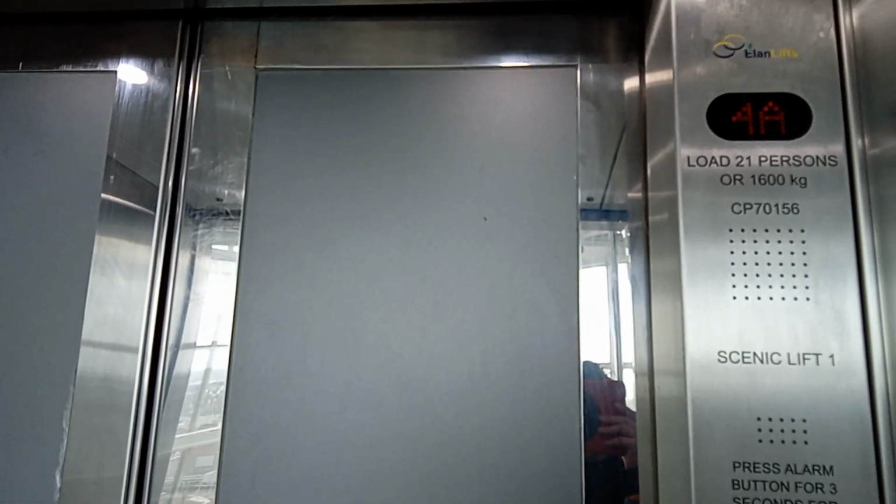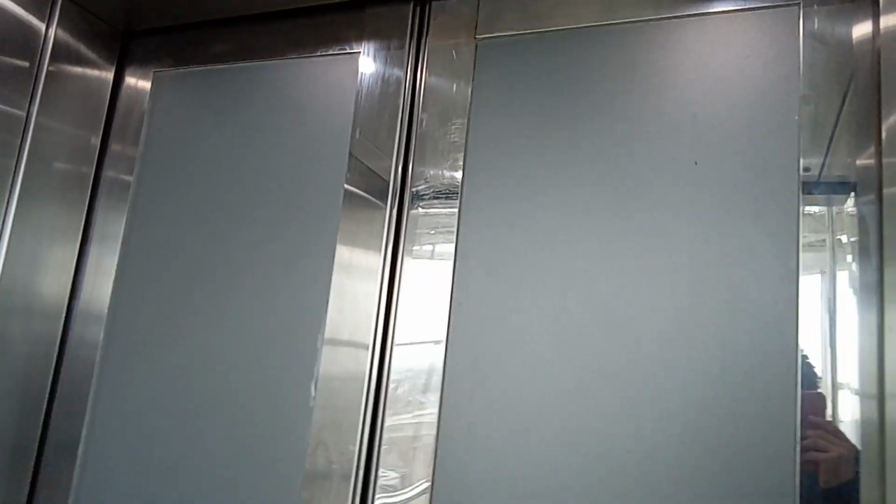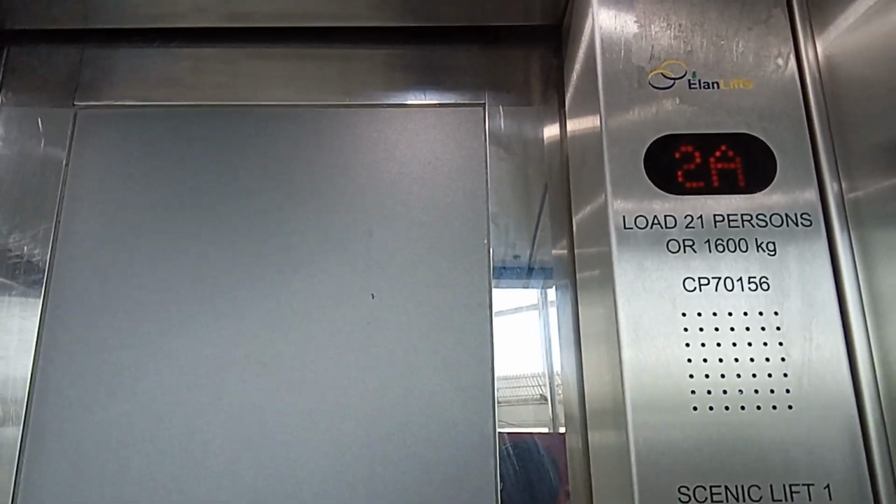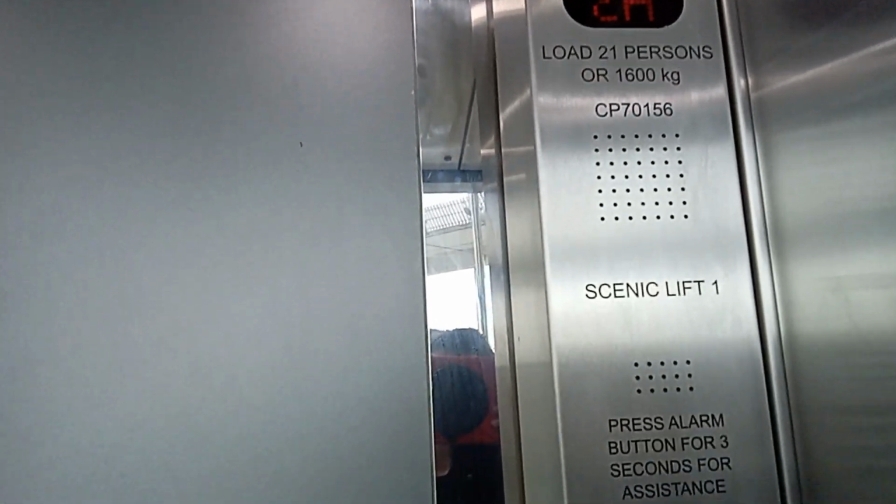We'll go two rides up, two rides down, because I like this bit. Not been in it in a long time. Capacity, 21 persons, 1,600 kilograms, built in 1975, buttons replaced in 2016. Original indicator, original motor. And I safety braked it. Ready? Go! We're going two rides up again. Really fast. I like that. 1A.